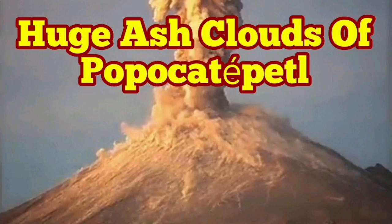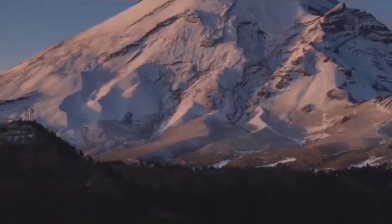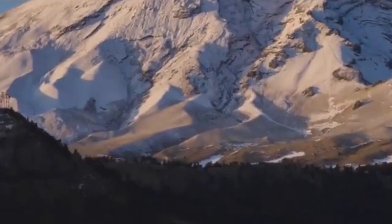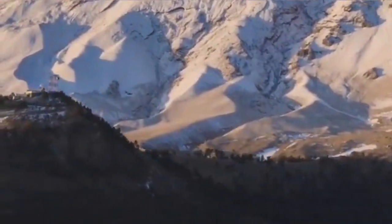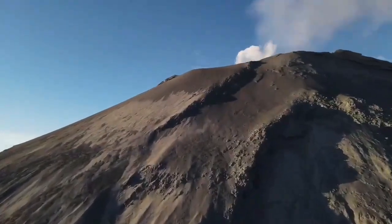Popocatépetl volcano is a huge volcano, a stratovolcano, near 6 kilometers high. The rest of the volcanoes of Iceland compared to it are tiny. When you look at it close up, you can see the scale of this volcano. And as such, it's very dangerous to have a drone flying over it.